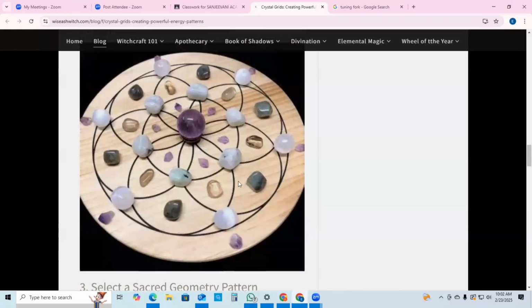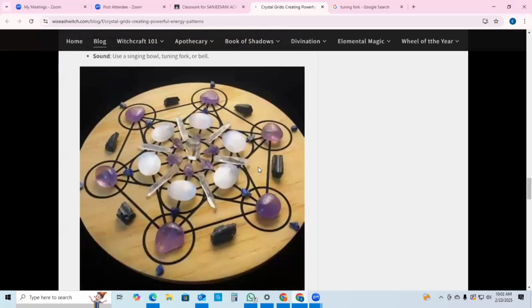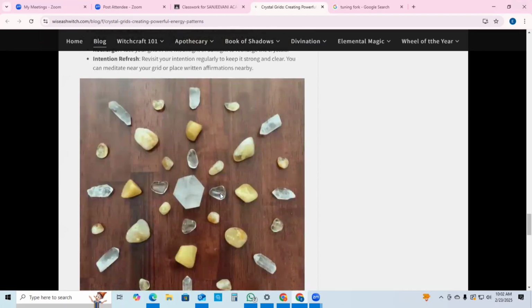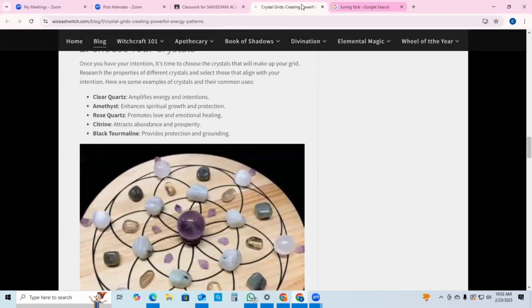This is another one. This looks like amethyst in the middle, so it probably has to do with higher energy and mental clarity. So this is another setup. This one looks like protection because it has black tourmaline on the sides. This looks like sodalite around it, clear crystals, etc. So y'all can read the articles and go through it. It was a nice read for me, very enlightening.